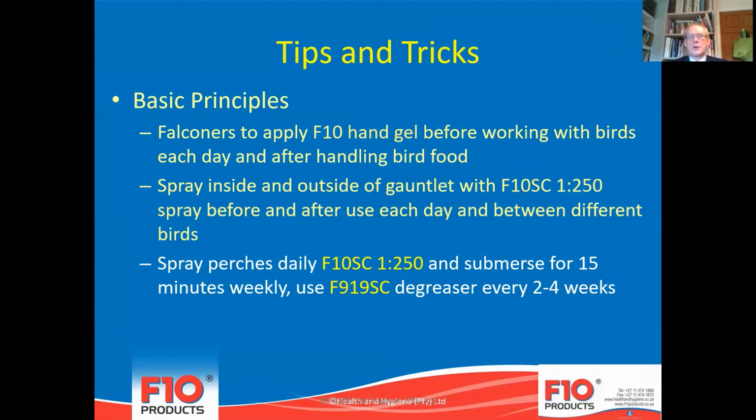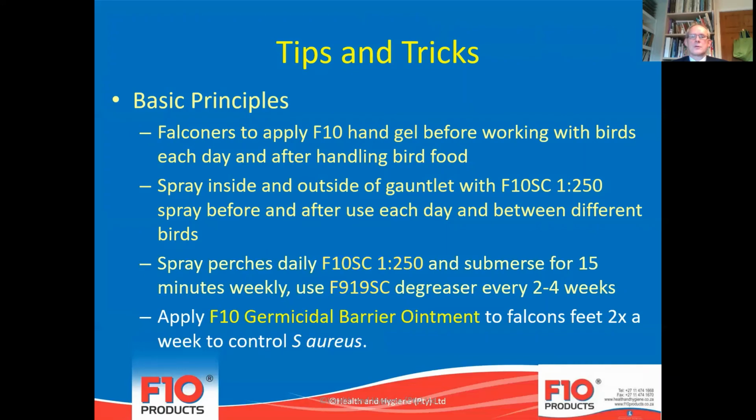Spray their perches daily with F10 SC at 1 in 250 and submerge the perch surface for 15 minutes at least once or twice a week. Then every 2 to 4 weeks, use F10 SC degreaser on the perch material to remove that lipid surface layer prior to re-disinfection and reuse.